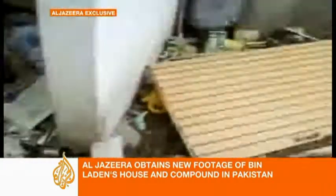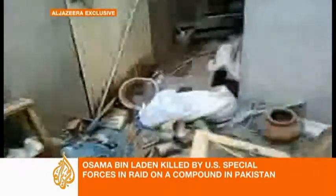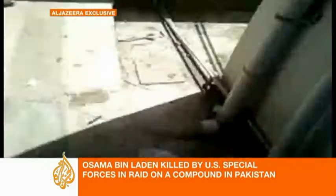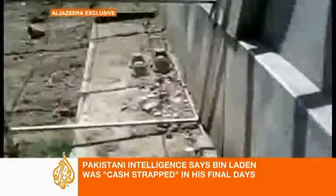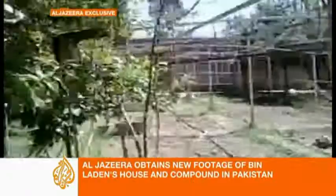Very narrow corridors. It's quite dark. There's very few windows. So it doesn't seem like the most pleasant of places to live, but it really gives you a sense of how the world's most wanted fugitive perhaps could have remained undetected, simply because you couldn't see inside or even outside.